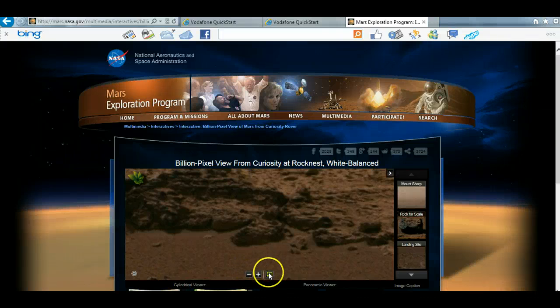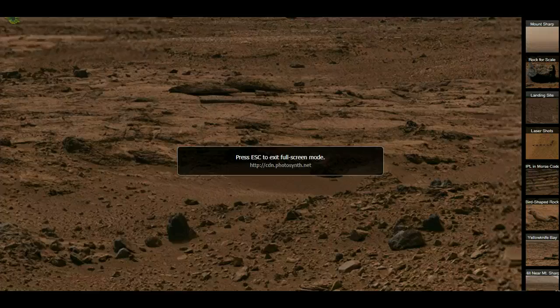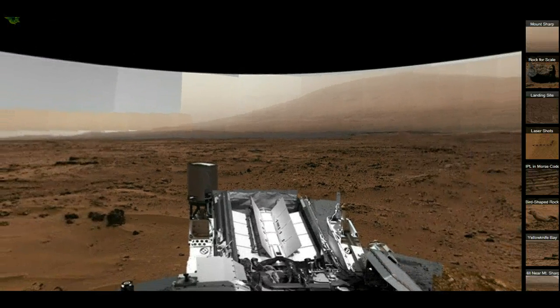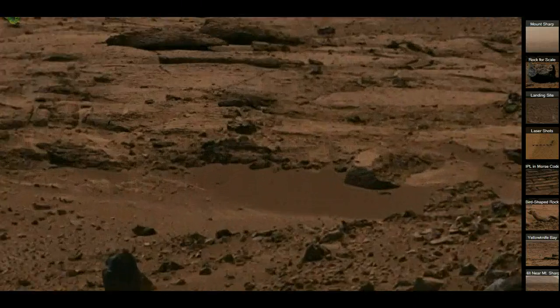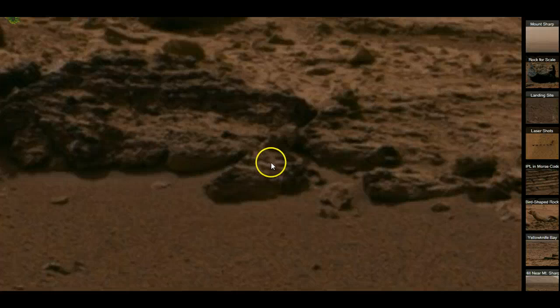We found a few more in this shot. So what I'll do is zoom out to show you roughly where we are in the camera. I'll zoom in now. You see these white little beady things on the rocks. I'll enlarge that, and also down there in the sand.